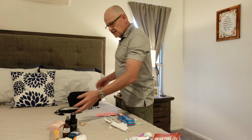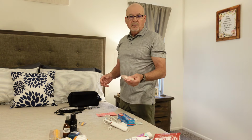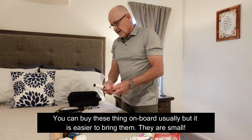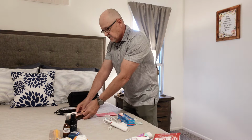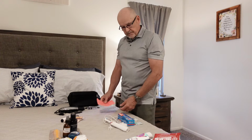Odds and ends, again, these are items that are going to be a pain to try to pick up on board, so you want to make sure you have them, like Q-tips, a lint brush, shoehorn, earplugs. Earplugs come in handy. All these items you want to make sure you pack along with you so that you're not having to try to get them out of the sundry store or on board.